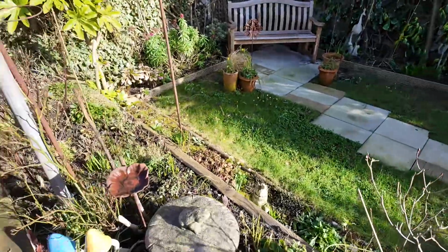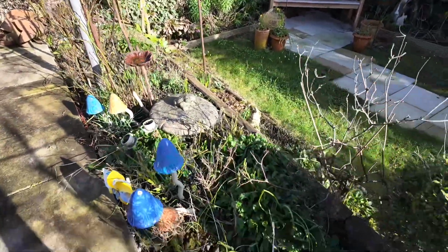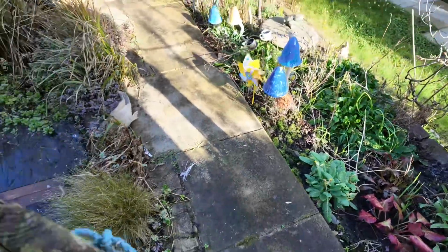It's all starting to grow. It's a lovely time of year. Another few weeks and a little bit more sunshine. I've got little cowslips coming up, look. But by and large, it looks a tip. There's loads of dead stuff all over the place.